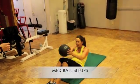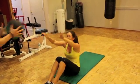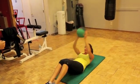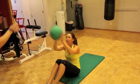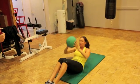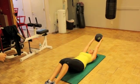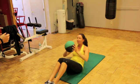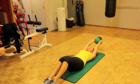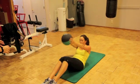Med ball sit-ups. To develop core and abdominal strength. This exercise is not recommended for people who currently experience any back pain. This exercise can be done with a partner or a spotter. Standing 3 to 5 feet apart, start with knees bent, flat on the floor. The sequence is as follows. Sit up with the ball, throw the ball to the spotter, catch the ball from the spotter or partner, lie down with control and sit up with the ball, and repeat.